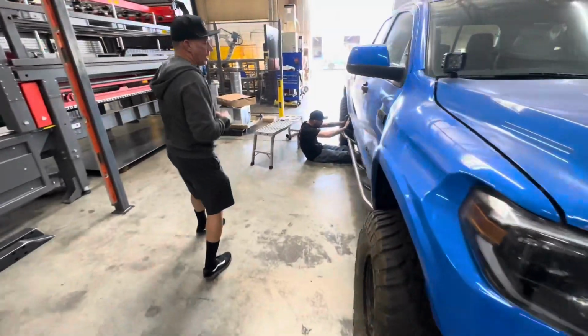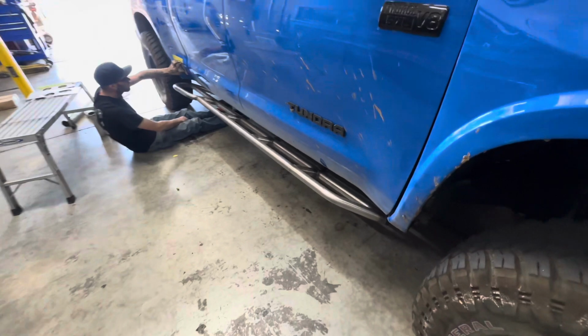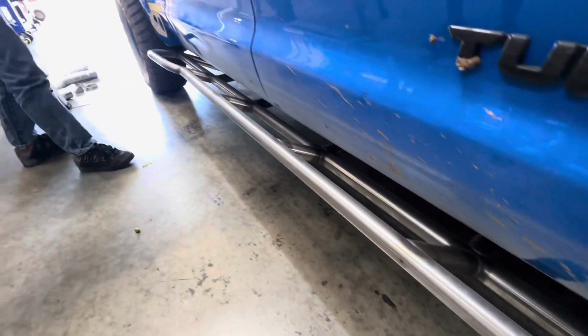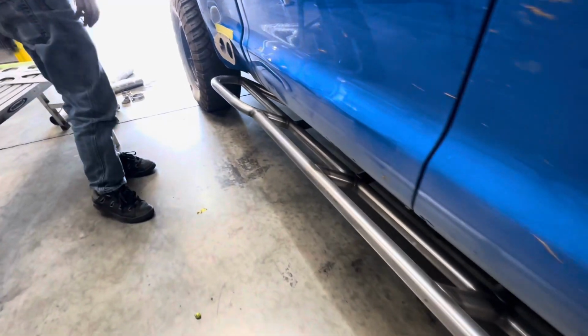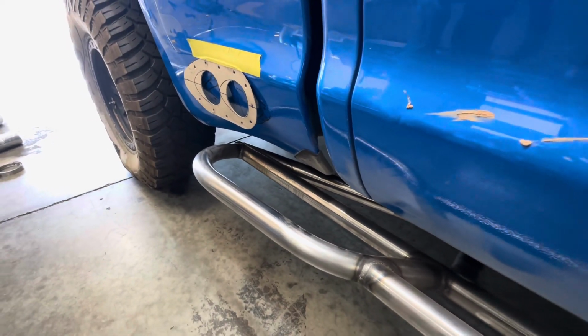Here's a set of 15-degree rock sliders that we built custom for his truck as well. We've got Donnie right here. Donnie is actually fitting up how we're going to make the opening for the exhaust out the side. We finally have come up with that. That's the final result right there.